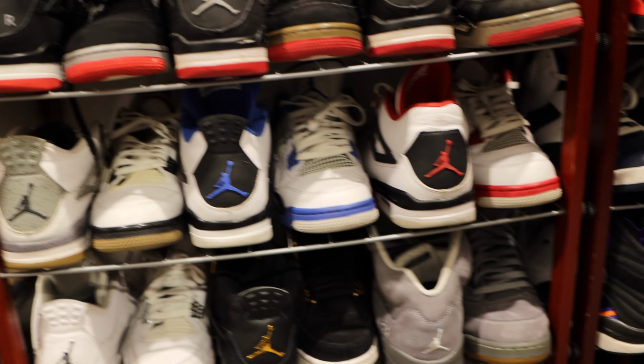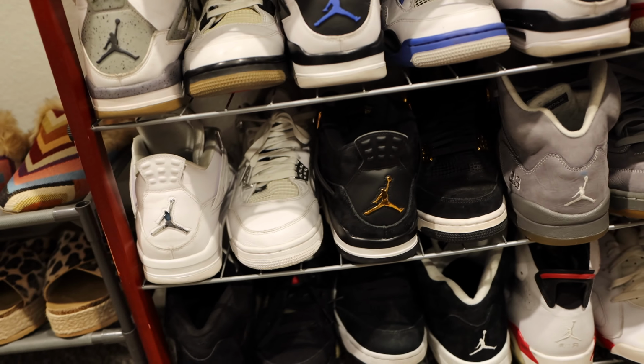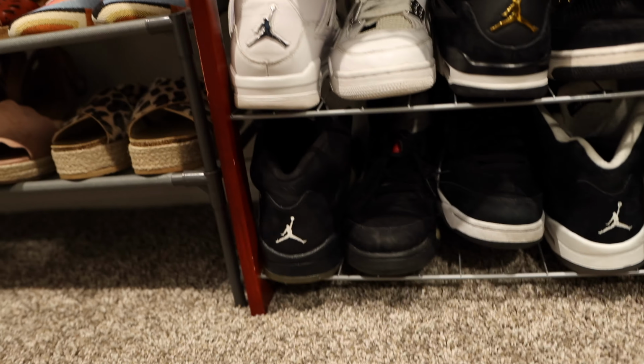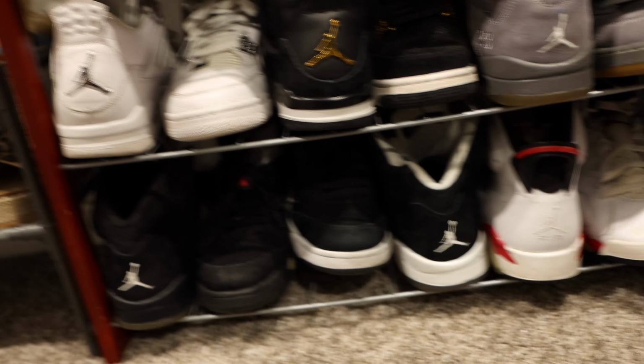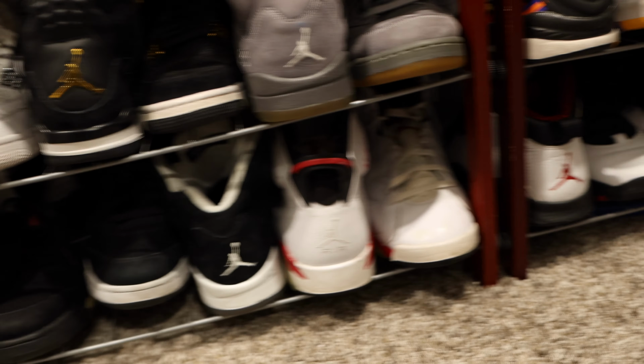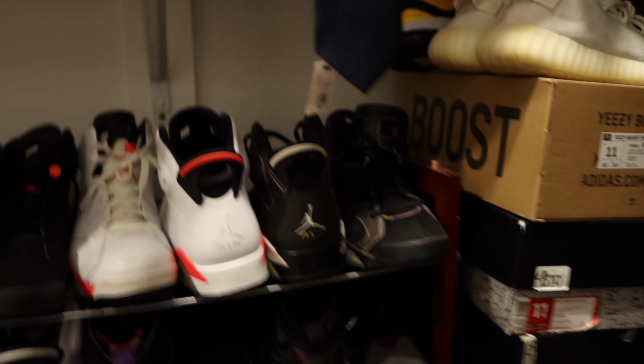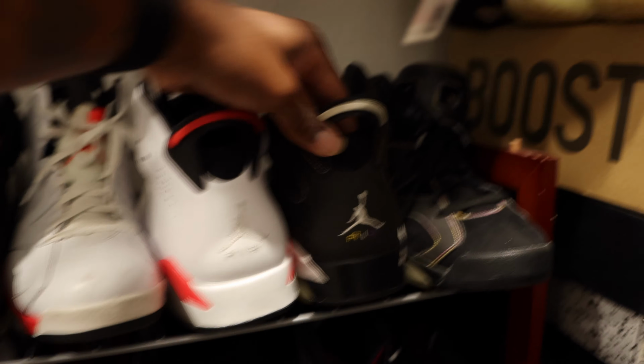A lot of fours, and then we get to the wolf gray fives. Got some metallic black fives, Oreo fives. Then it goes to these sixes right here. Some more of my favorites. I really love sixes, so I got quite a few pair of sixes. Those are the infrareds and the white infrareds. And then the Lakers, hey, world champion.